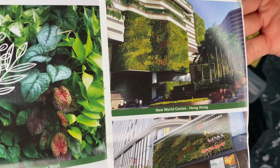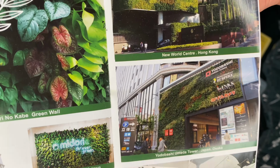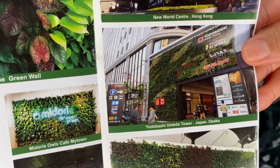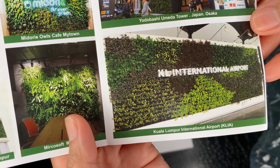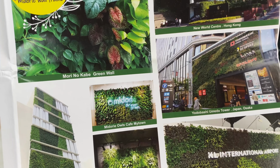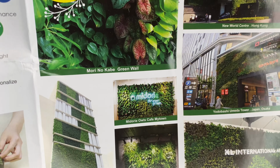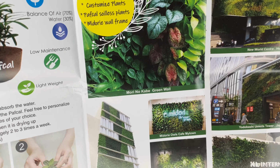This is in New World Center, Hong Kong. In Yodobashi Yodogawa Tower right here, Japan, Osaka. And here is the Kuala Lumpur International Airport. So friends, if any of you went to these places, let me know, friends, because this would be so awesome to see in person. Just look at these beautiful plants that they have in here.